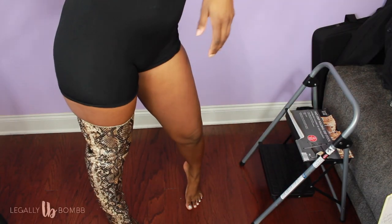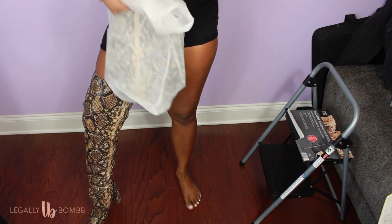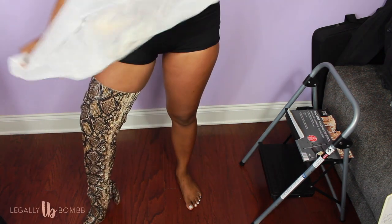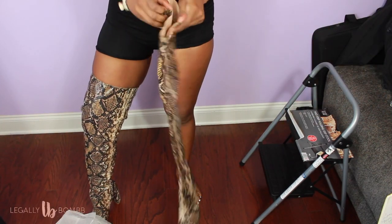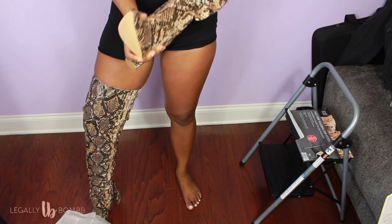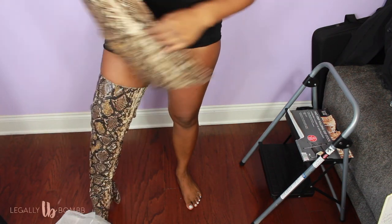And these I also got in a size 8, just like the black ones. And these I love too. And just like the black ones, they were real, real snug on the foot when I first wore them. Thick thighs save lives. Nah, but I really like these. But when I wore them, they would not stay up. They kind of slouch a little bit.